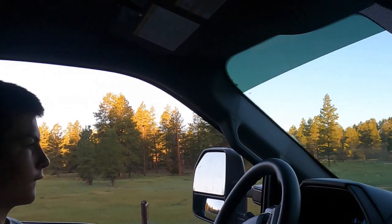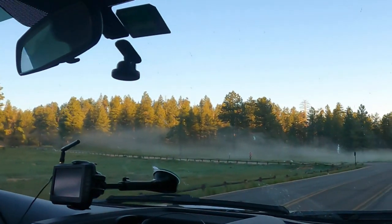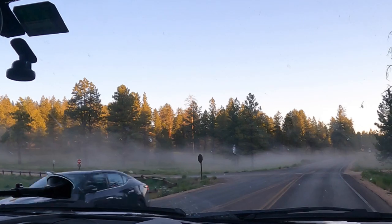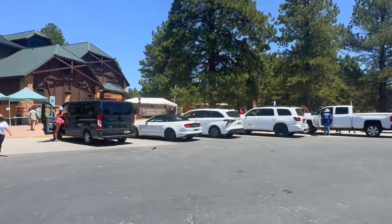You switch drivers. Learner's permit here. He's trying to drive in every national park. And he is driving in all the national parks. This is his goal. Alright, we're off. Here's the visitor center. Very busy.